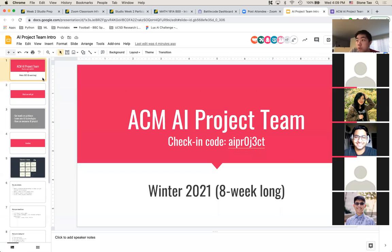We're starting this quarter a new product system, and this is our test run. Basically, this is our beta test run. This is based off of ACM General's product system, but this has a severe focus on AI. This will be an 8-week-long system for just the entirety of winter quarter.